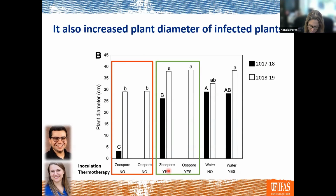With Phytophthora, another effect of the disease that we sometimes see is that the plant might not be killed, but its growth is inhibited and the plants get stunted. So for the plants that did not die, we looked at plant diameter.